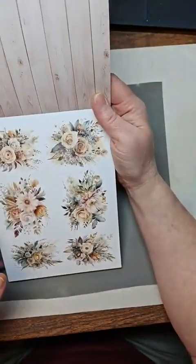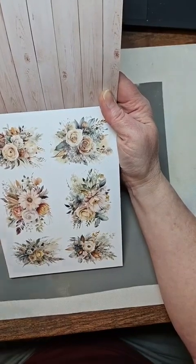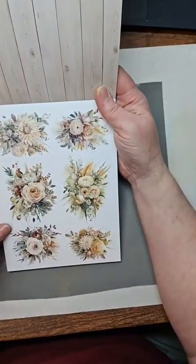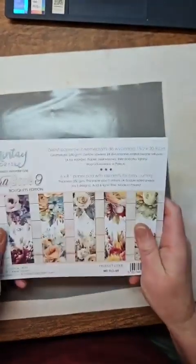So this one has a lot of really dramatic ones. The first one I showed you, the number 8 book, has a lot of lighter colors. This one, all the florals look much more dramatic. Okay, so, and then we're back to the beginning. And again, you've got those wood patterns. It's not going to be that different than what's on the back of the number 8 book.